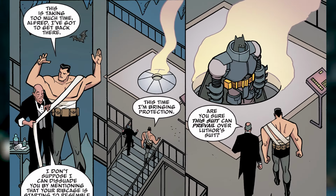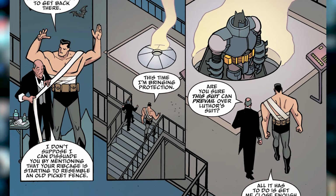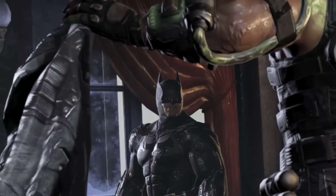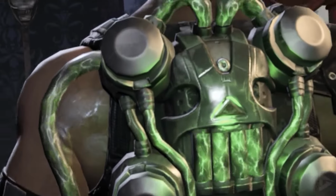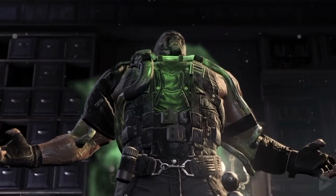Batman then returns to the Batcave, where he retrieves an overpowered suit of his own in order to combat Luthor's exosuit, as fighting him in his regular gear would not allow Batman to have any chance against him unless he had another member of the League with him, which he doesn't have access to at this point.